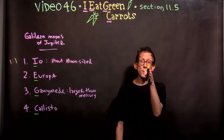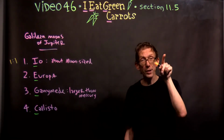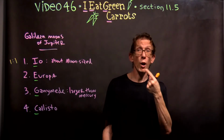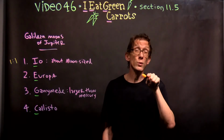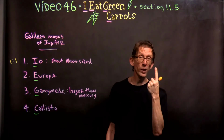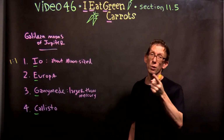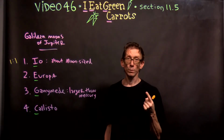Remember how the moon keeps the same face towards the Earth all the time. It rotates once for every orbit. It rotates once for every revolution. The revolution is the motion around the sun, or the moon's motion around the Earth. That's revolution. Rotation is the spinning on its axis. So the moon spins once on its axis for every single revolution around the Earth. In the same way, Io spins once on its axis for every single revolution around Jupiter. So it's in a 1-to-1 resonance.